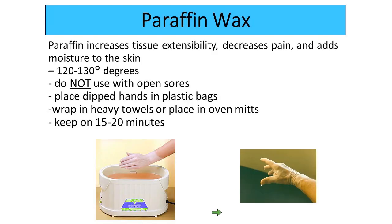So paraffin wax is a really great modality for people with scleroderma because there's oil in the wax, and that can serve as a moisturizer to help keep your skin from drying. And then the heat is delivered through superficial conduction, and that helps soften the skin.